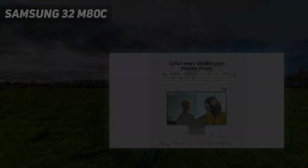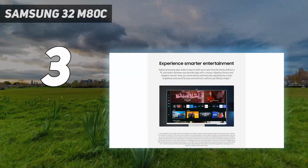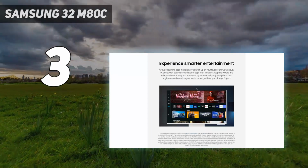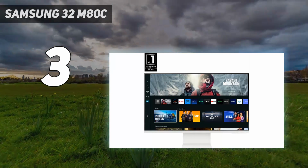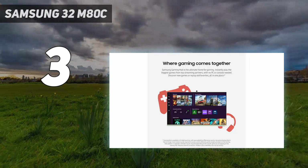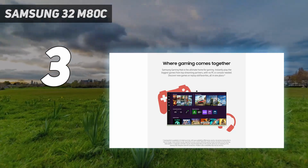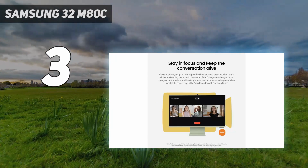At number 3. Samsung 32-inch M80C. We really liked Samsung's 32-inch M8 monitor when it was first launched a couple of years ago. It wasn't perfect, but it did make a great, affordable alternative to Apple's expensive Studio Display, and the latest version adds a number of new features as well as reducing the price even further.